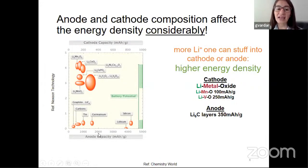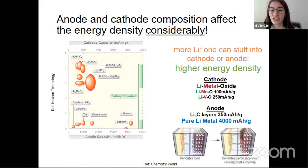And the way to do that is by changing the material that we currently use, which is graphite, which only gives you about 200 milliamp hours per gram. We would ideally move into pure lithium metal. That means we don't have any dead weight, and we would have only lithium on one of the electrodes. Then we have to find a suitable cathode on the other side to stuff the lithium into. So pure lithium metal would increase our energy density by almost 1 order of magnitude.